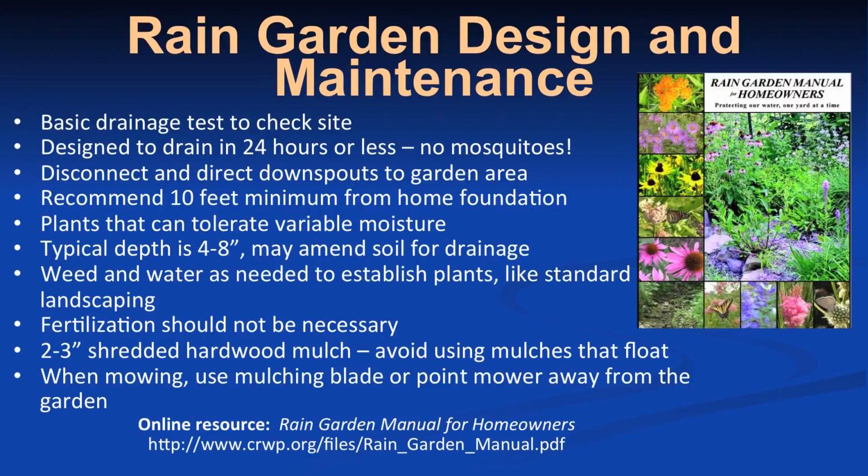When you're starting out thinking about a rain garden, you should do a basic drainage test, and that's very straightforward. Dig a hole about 1 foot deep and fill the hole with water and let it drain through completely because you want to saturate the soil around it. Then fill the hole again with water and time how long it takes for the water to drain. If the hole drains in 24 hours or less, then you're good for a rain garden. Otherwise, you may need to amend the soil to improve the drainage in that particular location. It doesn't mean you can't have a rain garden. It just means you might have to do a little bit of extra work there to get it to drain properly.